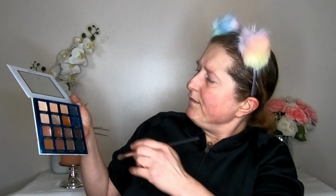So I figure we should go in with this color. What do you think? I think that's a good color. So we're going to go in with Big Ben.